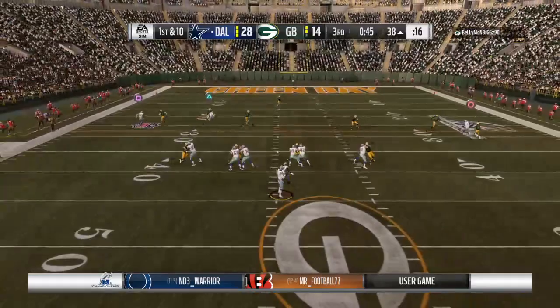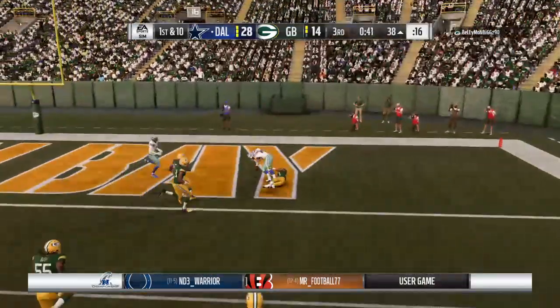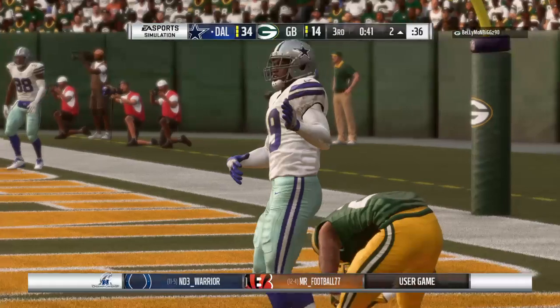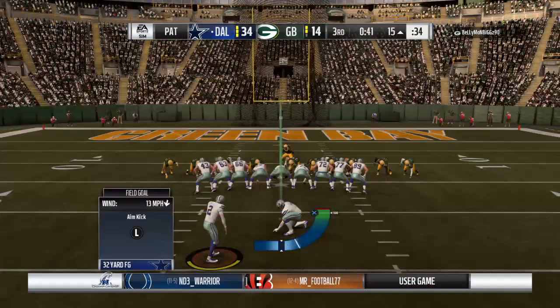They go play action here on 1st down. He'll rifle this one deep right side. And that is caught. Touchdown, Cowboys. Amari Cooper, 38 yards. And the Cowboys will extend their lead.